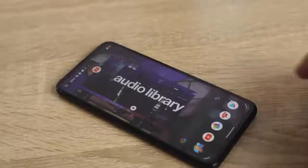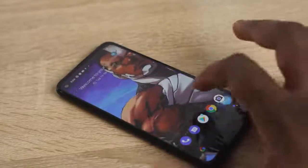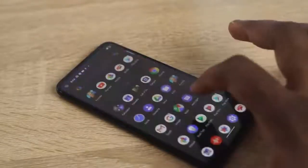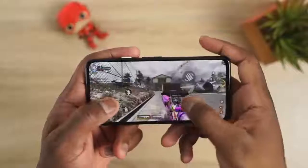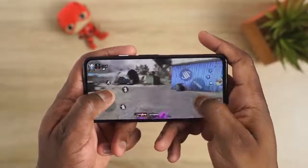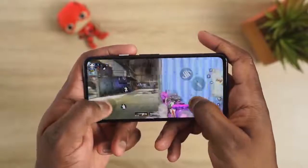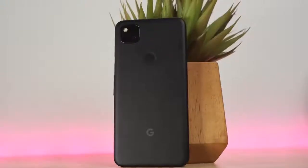Anyway, let's start off with the specs of the Pixel 4a. The 4a has a 5.8 inch OLED display, lovely looking, 1080p. I like the fact that it's got nice bezels around, a little thicker than the bottom, but I'm cool with that. Always on display, HDR display as well, but it's powered by the Snapdragon 730 processor. A little older processor, you've got no SD card slot, and you also have 6 gigs of RAM, 128 gigabytes of storage. That's it, UFS 2.1.